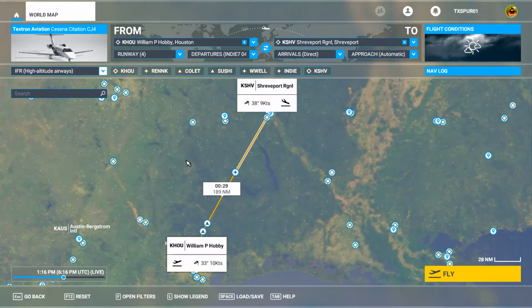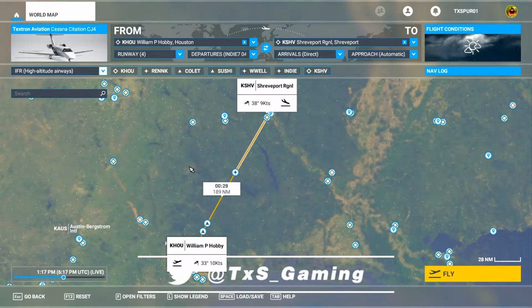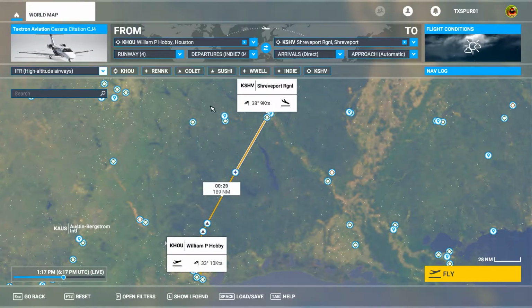We're back at it in Microsoft Flight Simulator 2020 with another flight in our Citation. I haven't got the A320 sorted out yet, so we're just jetting around all over the place in the little rocket in the Citation. Today's trip is going to be from Houston, William P. Hobby to Shreveport. We're going to go gambling on the river or something, maybe.